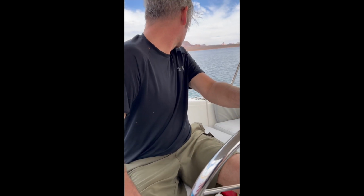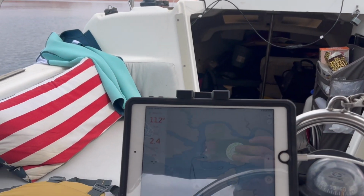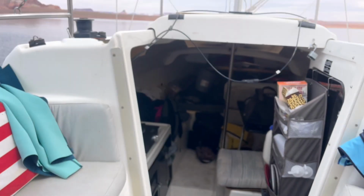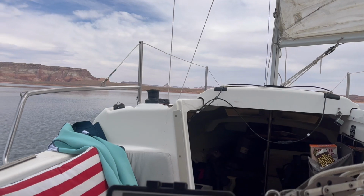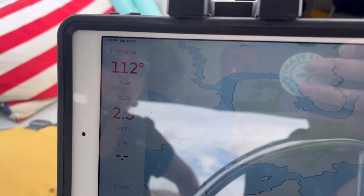A little slow. Alright, I got a little breeze on the beam here. 2.5 knots. Stock 28-year-old Doyle with a rip in it. I haven't put on our new one. Getting the last bit of life out of her. We're on a downwind run. I mean, if 2.4 knots is running.